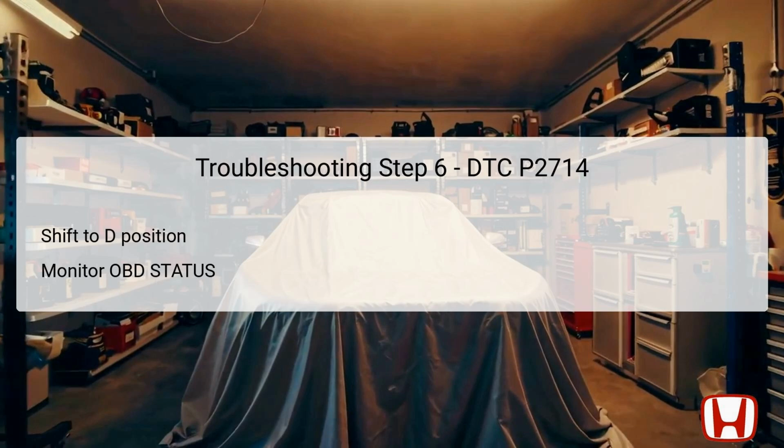It's important to note that if the HDS indicates a failed status, this is a clear sign that the system has a persistent issue that requires further investigation. Conversely, if the status is clear, this may suggest an intermittent failure, indicating that the system currently operates correctly. Each observation from this step can steer the technician toward more targeted diagnostics based on the live data received from the Transmission Control Module, TCM.